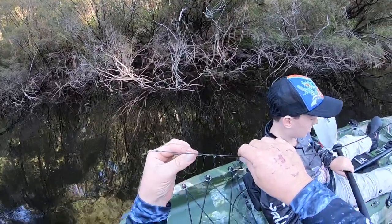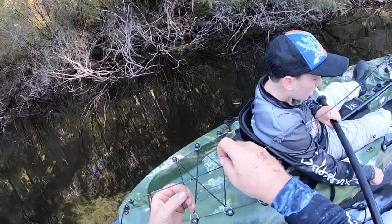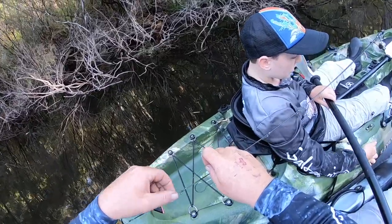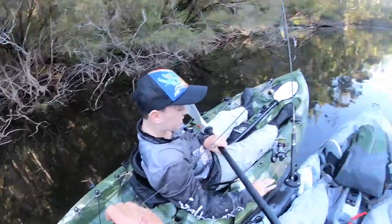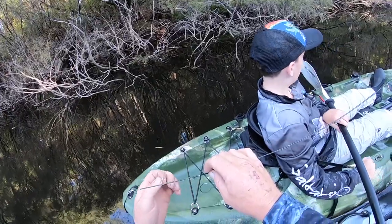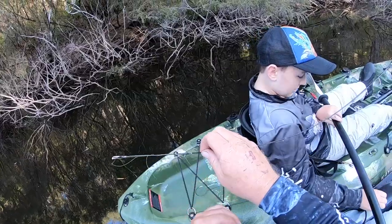Oh yeah, mate, this is a good tangle. Good snap off. Must have been a good size redfin. Did he feel big? Not at first, it was just kind of heavy, and then it started pulling my rod in the water. So it was a decent redfin, eh?